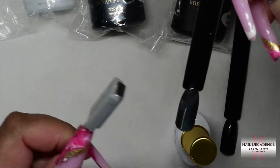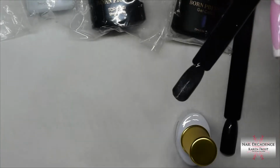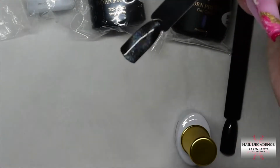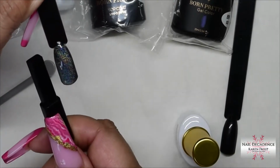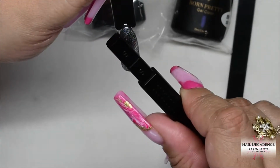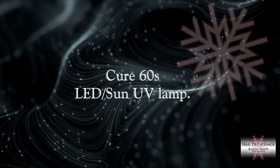They sent me these holographic cat's eye gel polishes, which are stunning. The camera really doesn't do these justice. You have to see these in person. These are beautiful, absolutely gorgeous in person, and I spent a little bit of time playing with these. I'll show you some more as we go along. They're just amazing, and they've got different colours as well.